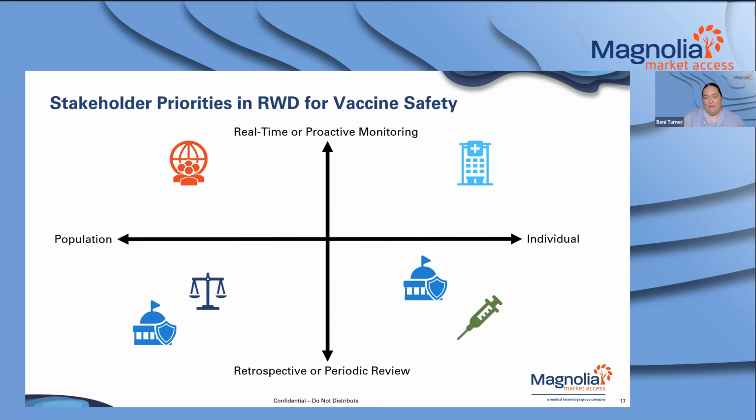And then if we move to the bottom left, that's going to be your population level and retrospective or periodic review of data. And here we have regulators and HTA bodies. These folks need causal analysis. So they want to know, what is the population level risk benefit for implementation of this vaccine. So they're going to be using tools like retrospective cohort analyses, comparative effectiveness data, things like that, looking at what's the effectiveness in broader populations in order to make those coverage decisions.